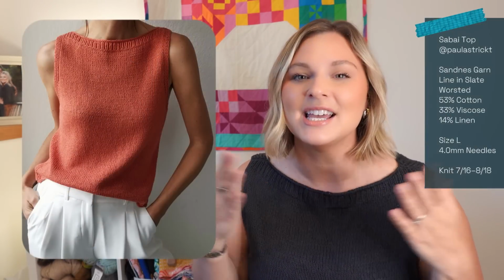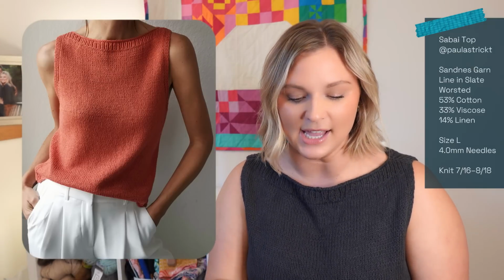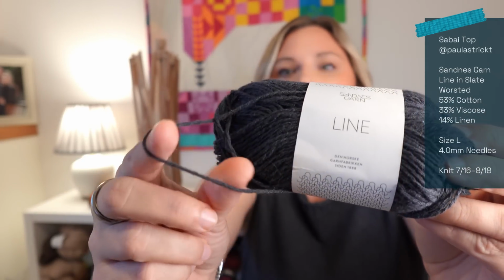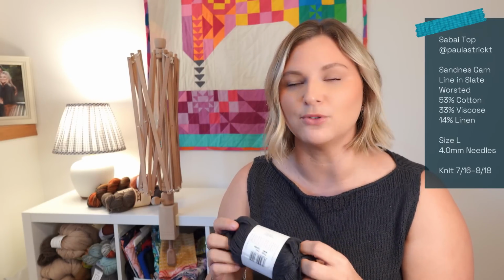So to get started, I'm sure some of you noticed today I am wearing my finished object, the Sabai top by Susanne Mueller. And this is a garment that I knit out of Sandnes Garn Line in the colorway Slate. So this is the yarn. You can kind of see what it looks like here. This is a really unique yarn. I've never used anything like this before.